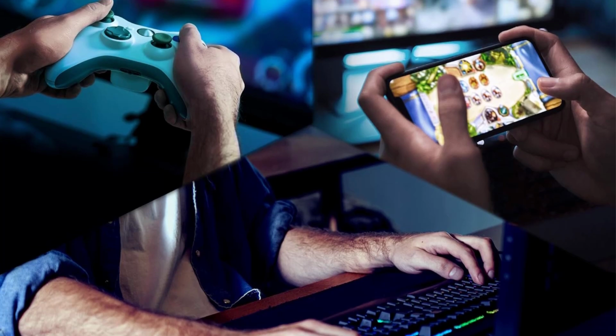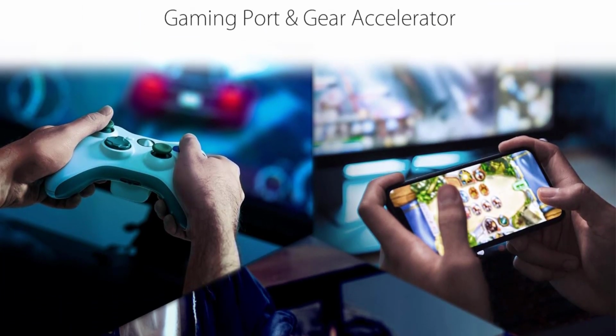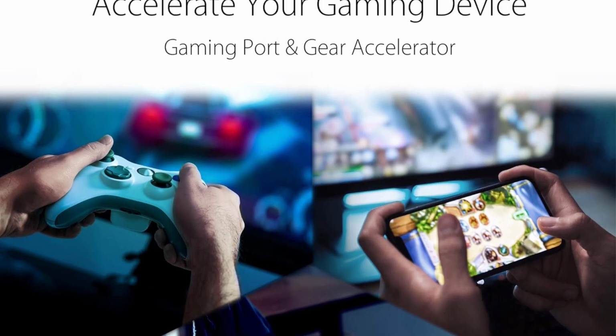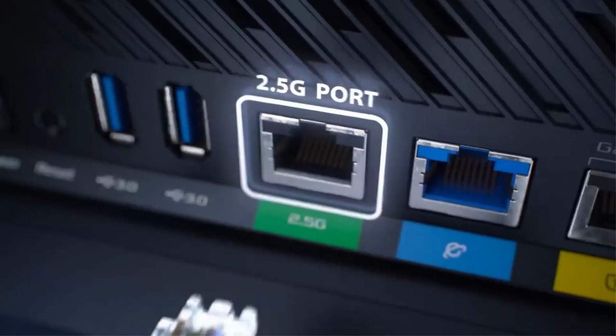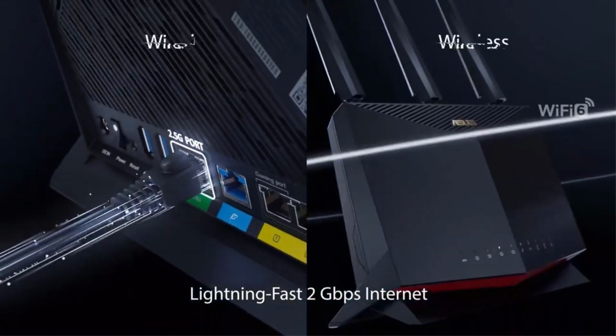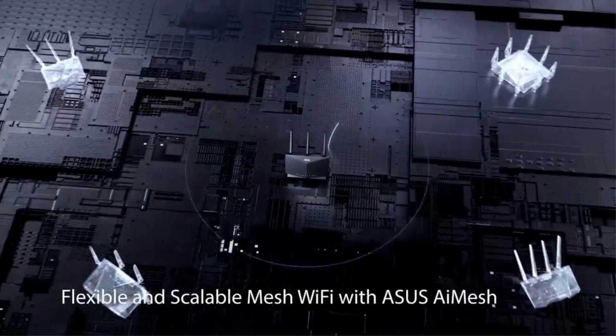Everything is covered, from comprehensive parental controls to traffic prioritization and network security. That includes AI Protection Pro, powered by Trend Micro, which monitors your network for malicious activity, no subscription required. This router supports AI Mesh, which means you can add any other AI Mesh Asus router to create a mesh network and expand connectivity in your home.